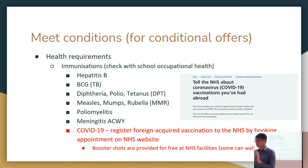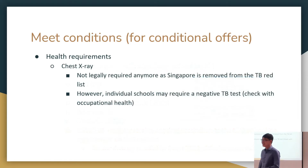Okay, if you do not need that, because it's usually for traveling and all that, you just need to get a notarized cert with the Singapore government. Quite simple. Okay, booster shots are provided for free. You can walk into some of them, you don't need to book an appointment, just walk in and they give you a booster shot. Sometimes they don't even track, so you can get 4 or 5. I mean, please don't do that, but I should just say that.